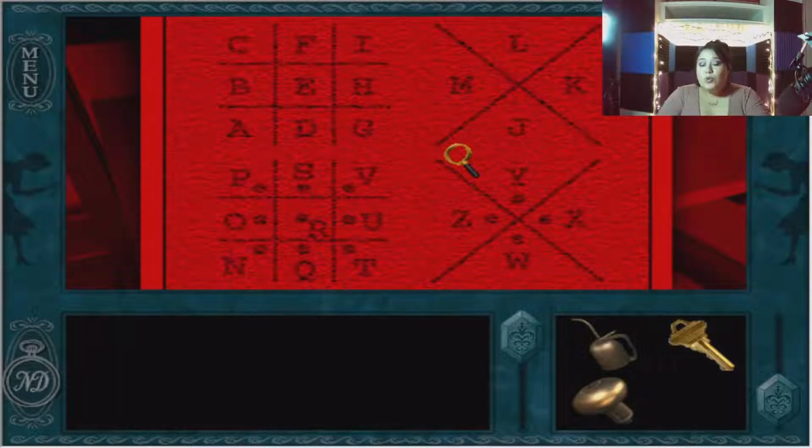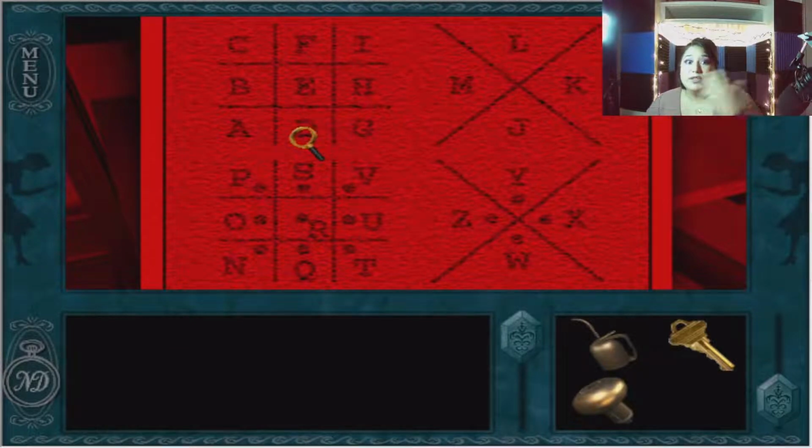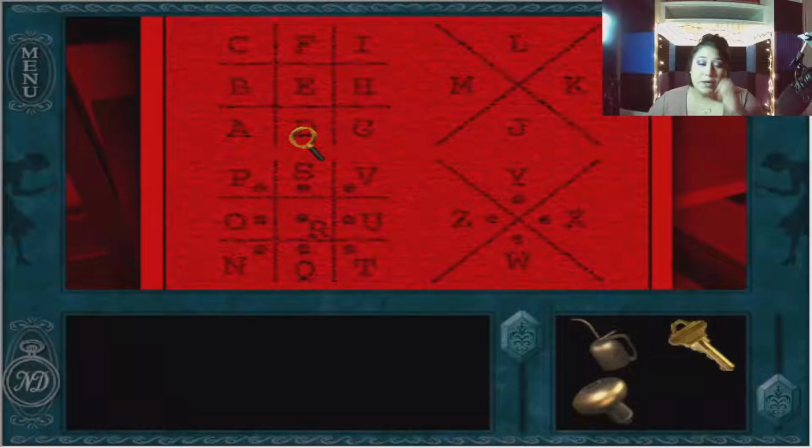Remember, the control room is upstairs in the set that has that little key code that's not letters, but instead symbols. You will need this in order to decipher what those symbols are so that you can put in the password. So go ahead and write this down.